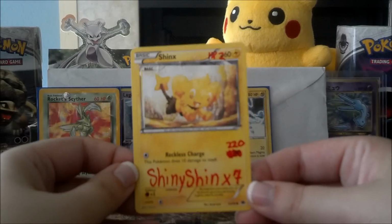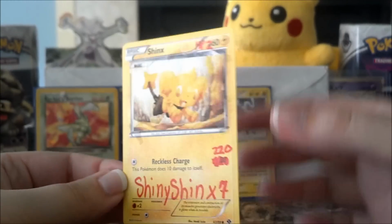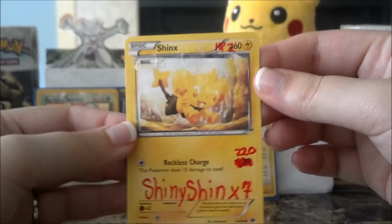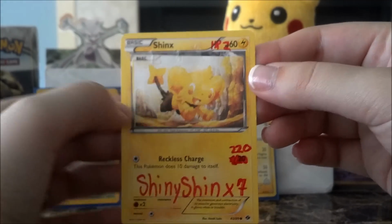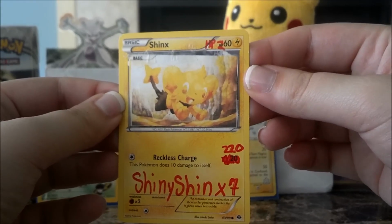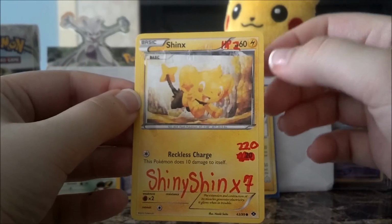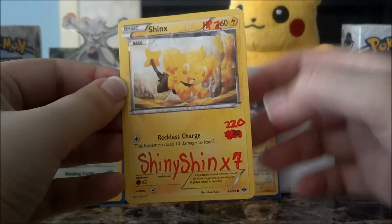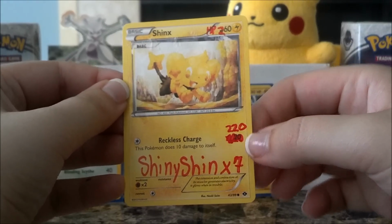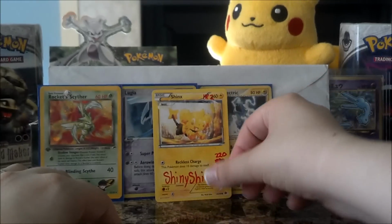And here's a signature card. How appropriate that he chose a Shinx. And it looks like it's pasted on here too, because that is the ShinyShinx, obviously, from, I think, one of the Platinum sets. I can't remember which Platinum set released the ShinyShinx, but that is the artwork from there, and it's, I think, pasted onto the card from Next Destinies there. So, pretty neat. Reckless Charge for 220 damage. Very nice. I'll be adding that card to my signed card collection.